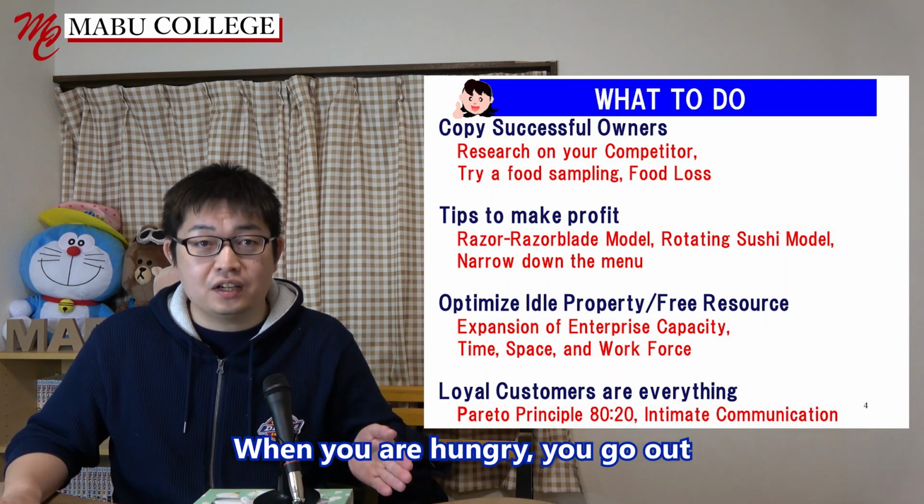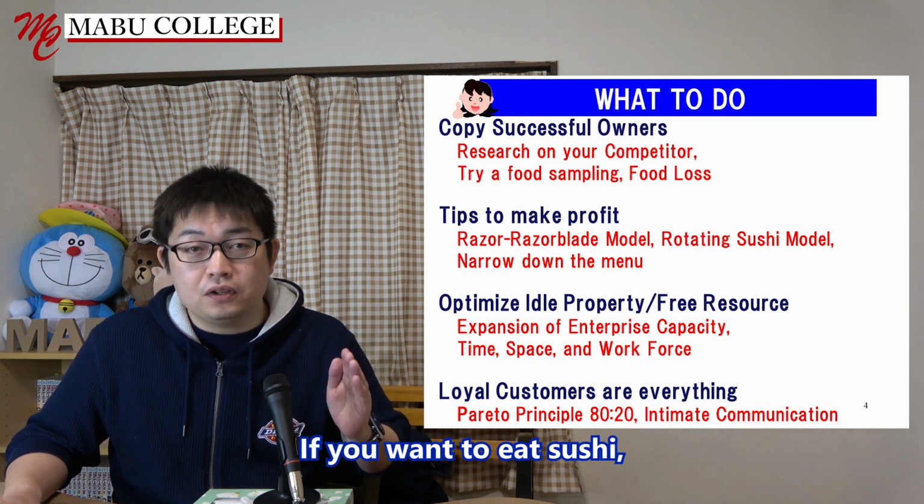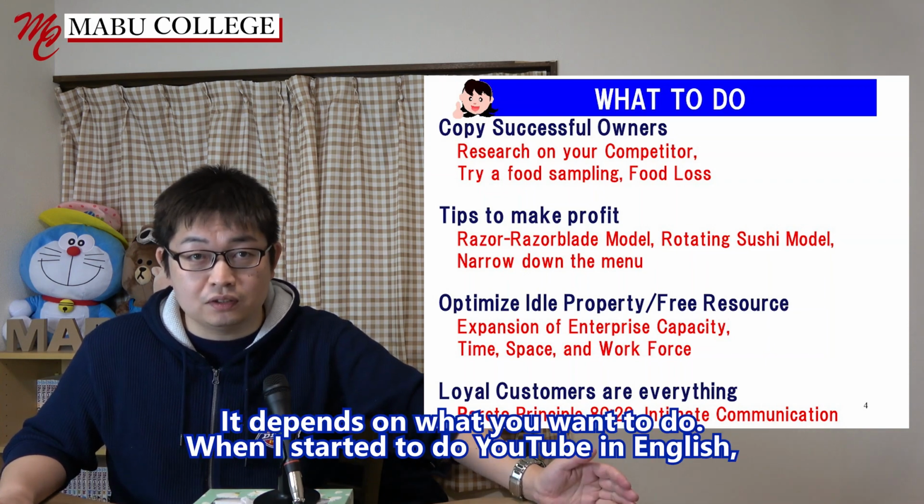When you are hungry, you go out, and if you want to eat ramen, you go to a ramen restaurant. If you want to eat sushi, you go to a sushi restaurant. It depends on what you want to do.